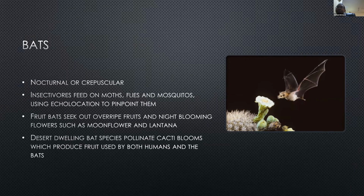So they'll send out like a sound signal, and then it will bounce back. So if anyone knows the superhero Daredevil, that's how he can see, because he uses sound to form an image. That's kind of what bats are doing. So they can actually pinpoint where mosquitoes and some of the other pests are. However, bats have a strong sweet tooth.